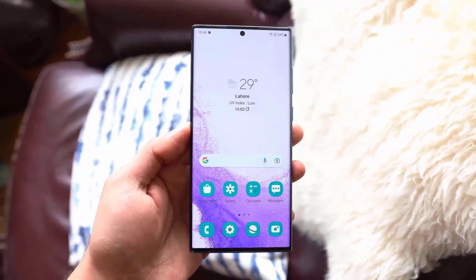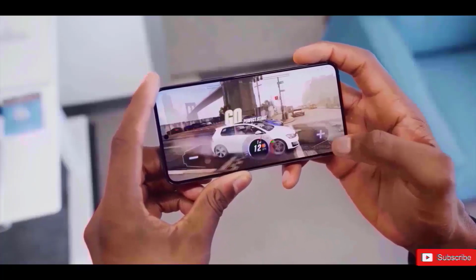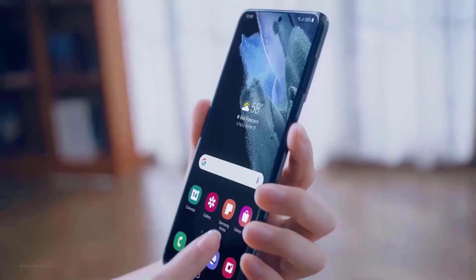The benchmark also confirms that the Galaxy S23 will start at 8 GB of RAM with full HD resolution, while the S23 Ultra will likely start at 128 GB of storage and QHD plus resolution.